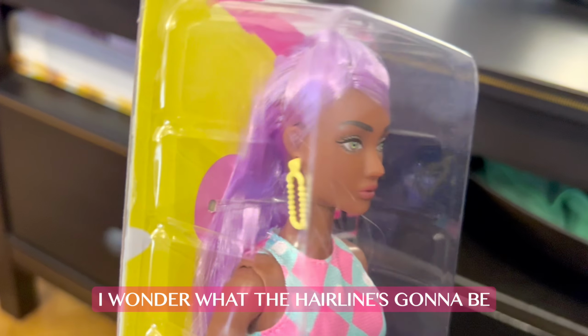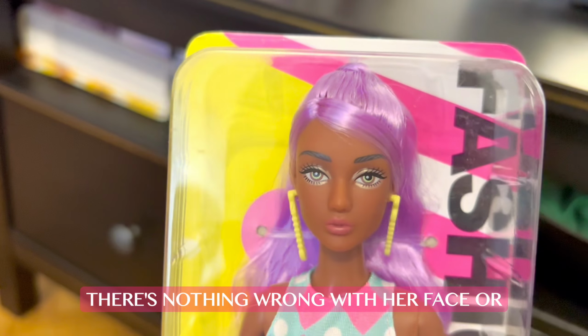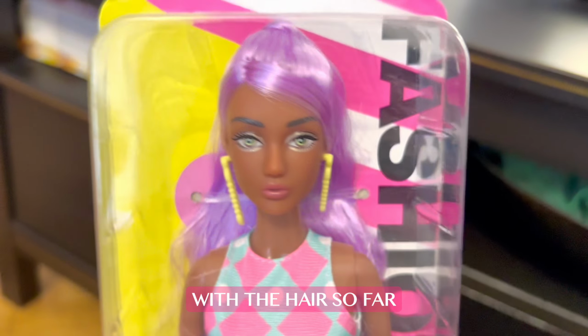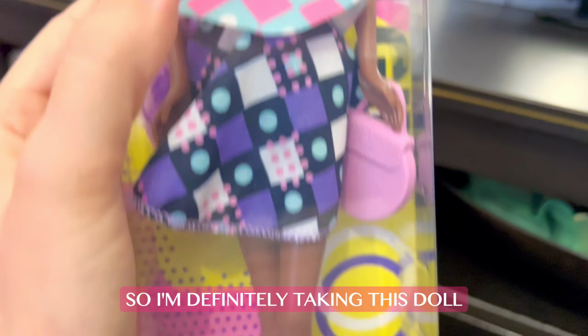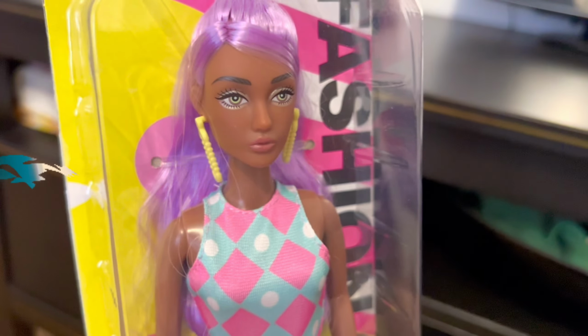I wonder what the hairline's gonna be. Yeah, I feel good enough about this doll. There's nothing wrong with her face or with the hair so far. So I'm definitely taking this doll out so we can investigate her further.